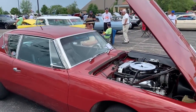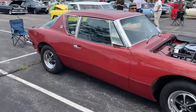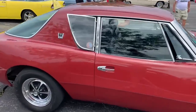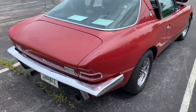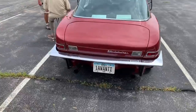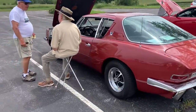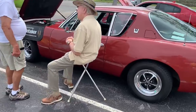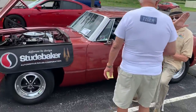I can still see you there. I just wanted to get a good long shot of it. Thanks, Dennis. You betcha.